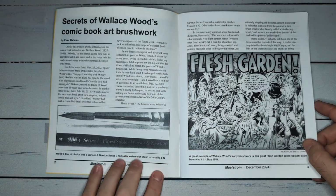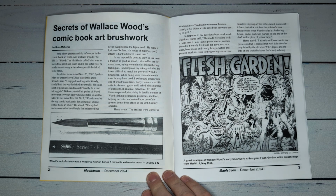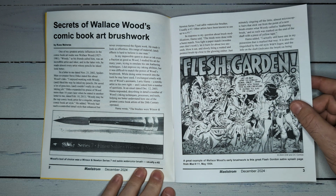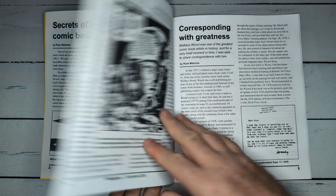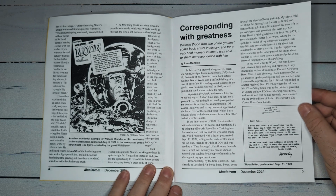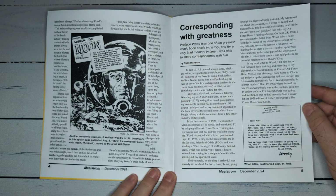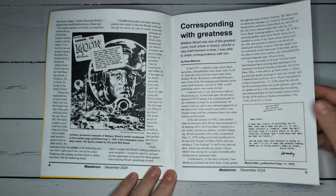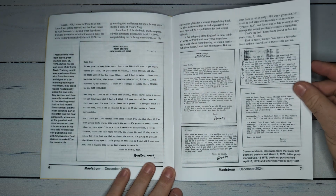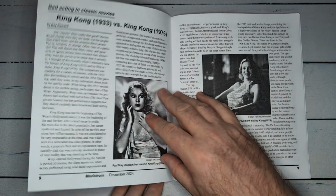He starts off with a very nice piece talking about Wallace Wood, the classic 60s, 70s artist, and some of the secrets of his brushwork. And Russ writes most of these articles, and he does a really nice job. And then he goes in a little further on Wally Wood, and he talks about how he actually had some correspondence that he shared with Wood back in the day, which is kind of neat. Reproductions of all the different letters that Wood, or as he liked to call himself, Woody, did.